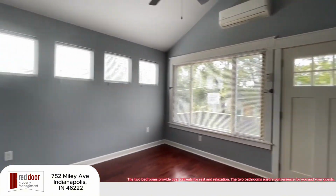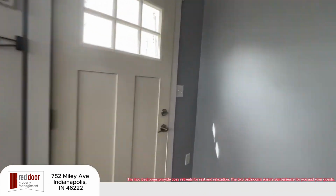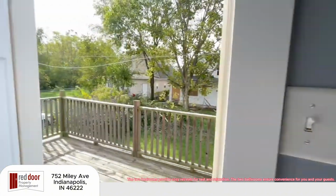The two bedrooms provide cozy retreats for rest and relaxation. The two bathrooms ensure convenience for you and your guests.